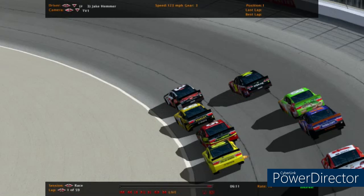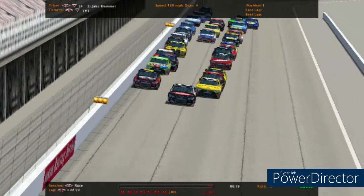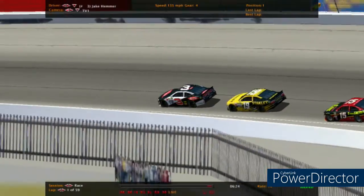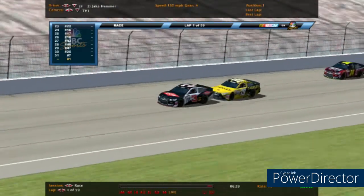Coming into turns 1 and 2, the 3 is going to get a huge run, going to clear the 24. Does he slide up in front of the 24? He's going to stay down there with help from the 19 and run in the middle, coming down the back straightaway. A lot of swerving around in the back, but the 3 is going to steal the lead as the 24 gets stuck on the high line. Everyone training on the inside as expected early in the race.